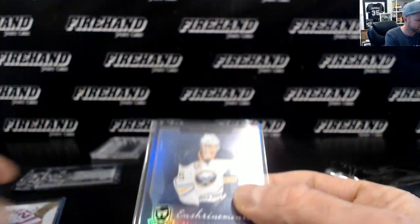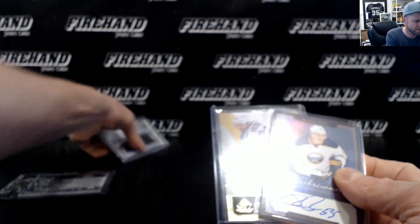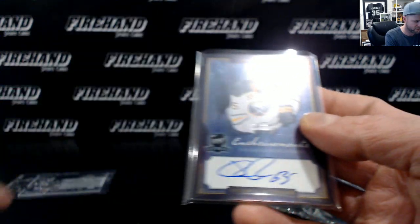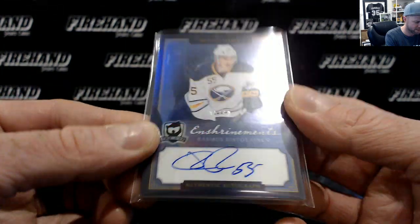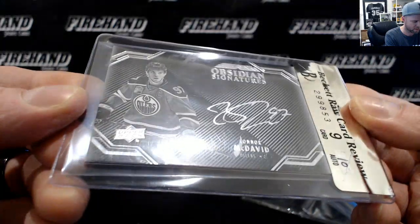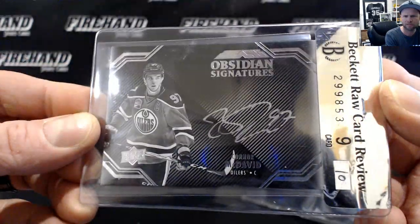There you go, Brandon. So yeah, I ended up with four hits between the two boxes. That Game Use Stick, Chris Kreider, Authentic Rookie Auto, Enshrinement from the Cup of Rasmus Ristolainen, and of course that really cool 9 with a 10 auto of McDavid, second year, UD Black.